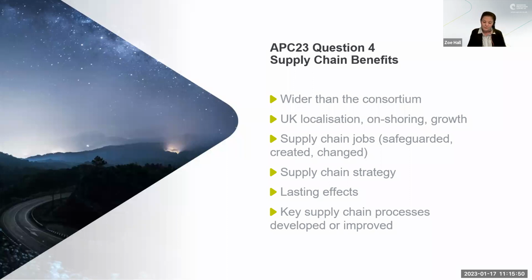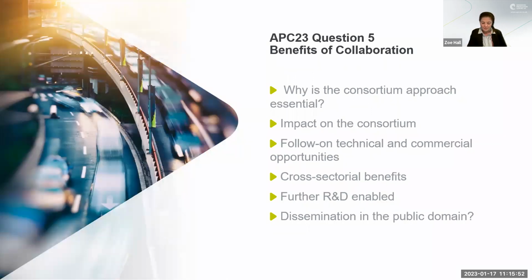If we move on to question five, this question has a slightly changed focus, and it looks at the perspective of the consortia. So what are the benefits to the consortia itself? And we're looking for justification for this approach, how the consortia will unlock technical and commercial opportunities beyond the core aims of the project, and a clear dissemination plan and next steps in terms of R&D.